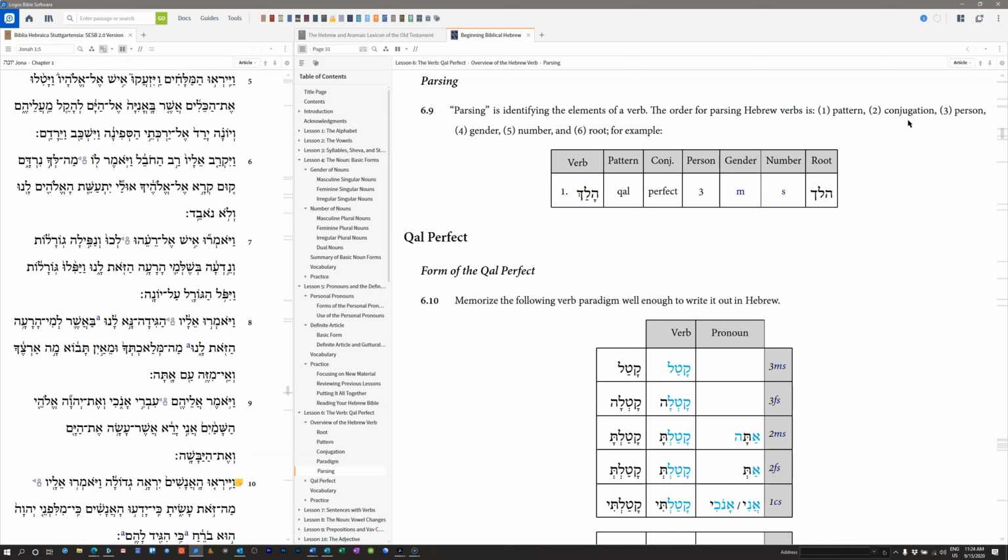When an action is portrayed as completed, we use the perfect conjugation in Hebrew. So that's what we're learning right now, the cal perfect. Since the perfect describes an action that's being portrayed as completed, it's most natural to translate this in the past tense in English, simple past tense. So halach means he walked. So again, if we're going to portray this action as completed, then usually we're going to use the English past tense to do that.